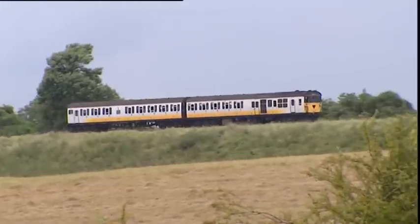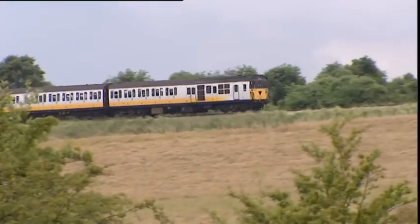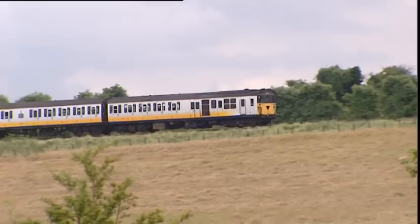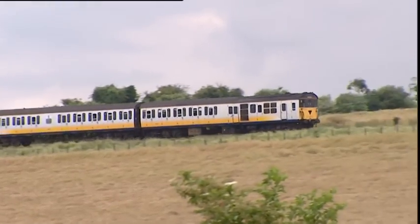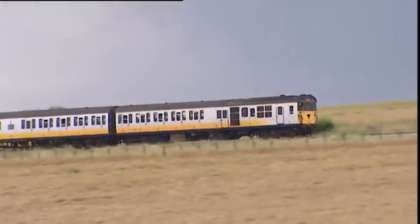Power output, I think they're 600 horsepower engines. In fact, the same engines are carried in the Class 73 electro diesels as well. So 600 horsepower, which is plenty enough to pull 2 or 3 cars along. Really good to drive, really feel like you're driving something as well. Really good fun, yeah.